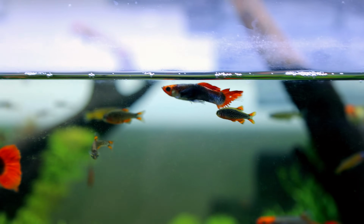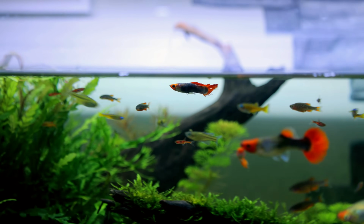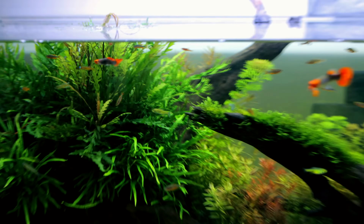Cool, actually the male's taken a bit of a battering on that back fin, but not to worry, that will grow back in no time. I had a similar thing with some of my rainbow fish that have full tails now, so yeah, fish tail fins, they grow back very quickly.